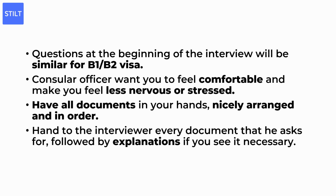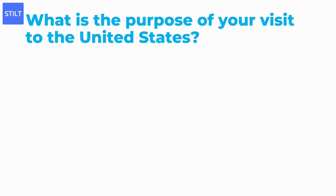Have all documents in your hands nicely arranged and in order. Hand to the interviewer every document that he asks for, followed by explanations if you see it necessary. The commonly asked questions for the U.S. visitor visa interview are the following.